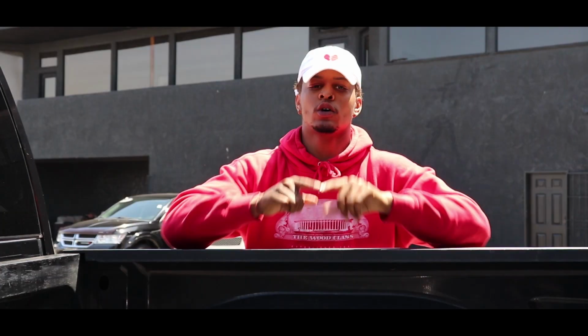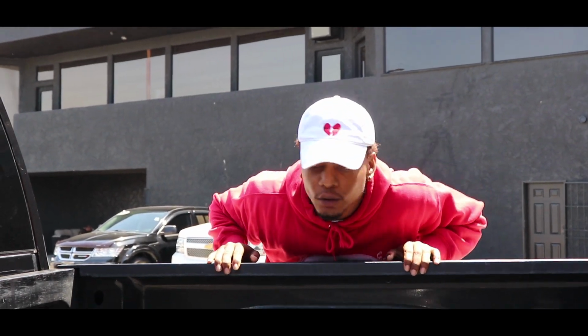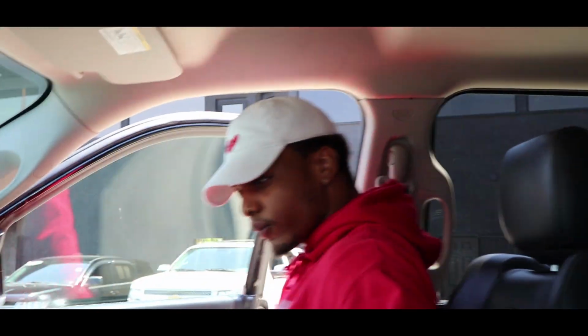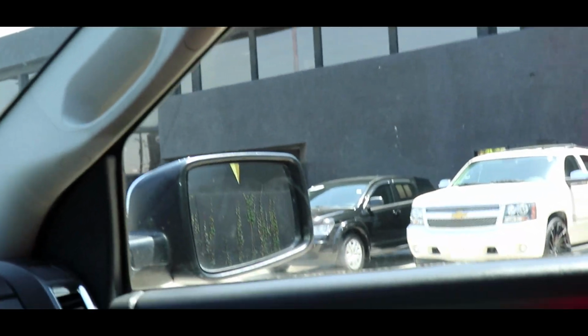Let's get it. Now, you want to talk about trucks? This is the truck I like. Let's go ahead. Alright, let's get it. You already know it's right. Dodge Ram 1500.